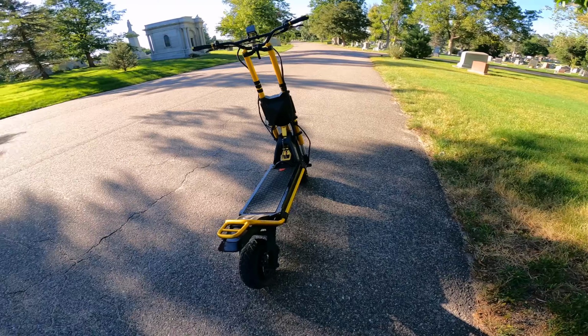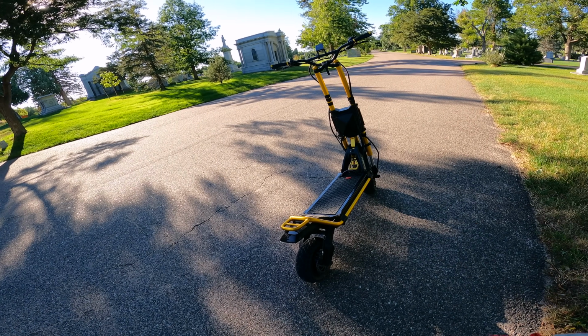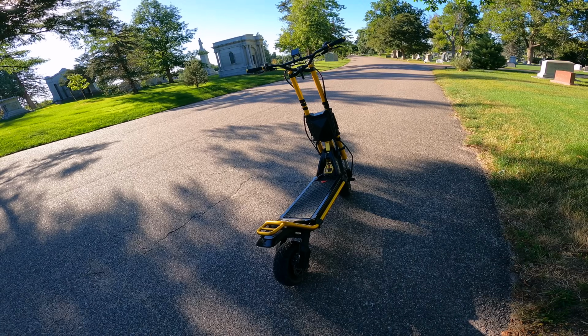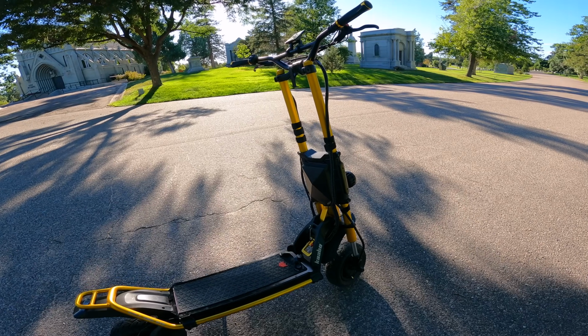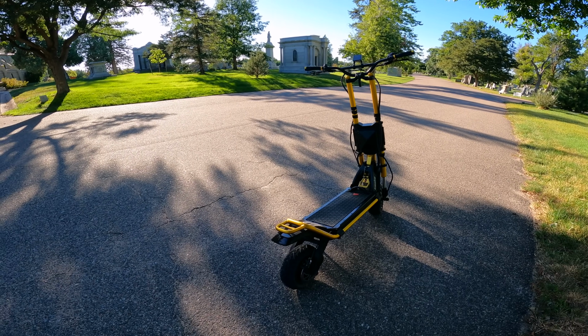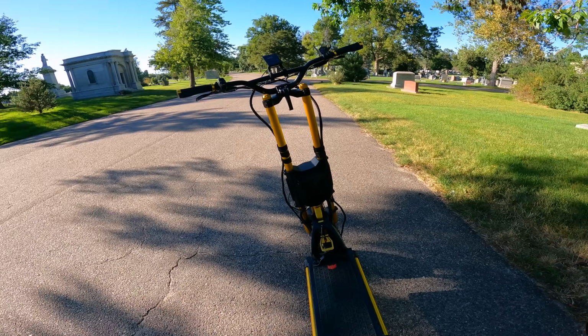Oh, I love the split rims. So back to what I love about it, the split rims. It's not really split rims, but a removable rim from the tire. Genius. Fenders are garbage. These things are so high, but overall, awesome scooter. It's been great when it's working.